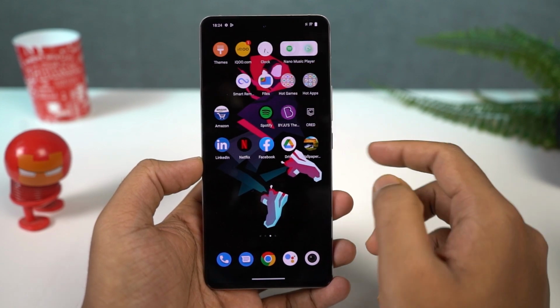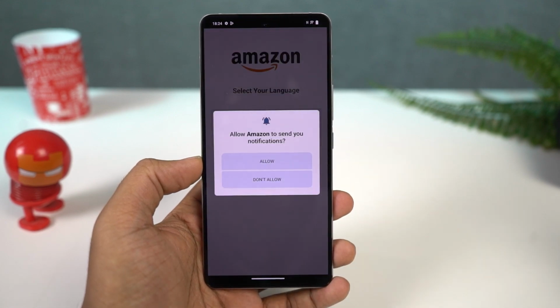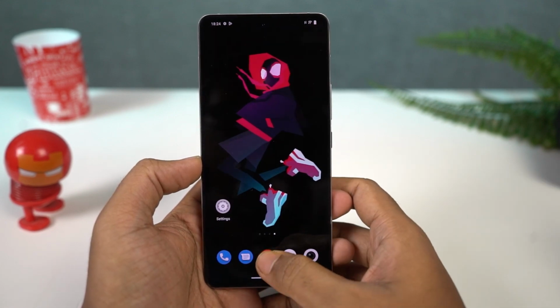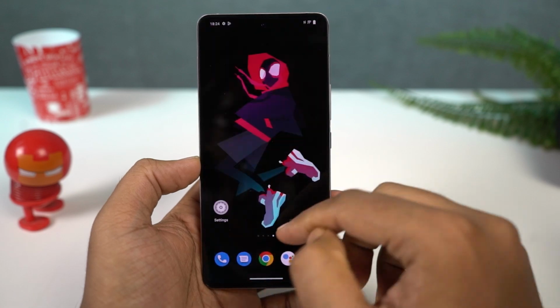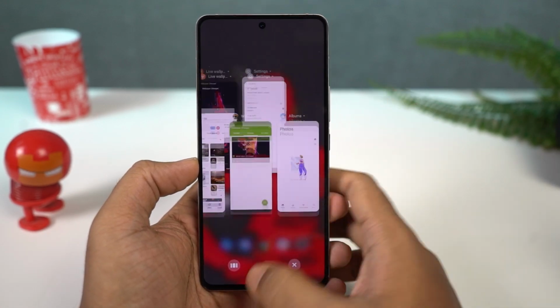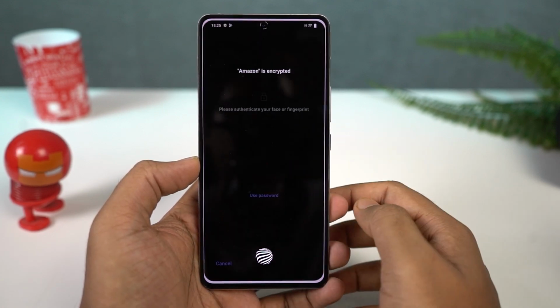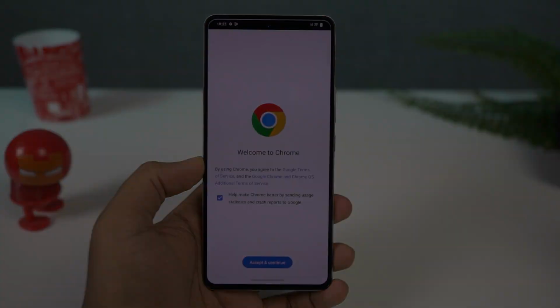Now once you have configured all this, you can open any locked application and it will ask you for a password. And if you have already enabled fingerprint and face unlock settings, you can also use the fingerprint scanner or face unlock feature to unlock a locked application. As this is an inbuilt feature, it works pretty well and it's pretty secure.